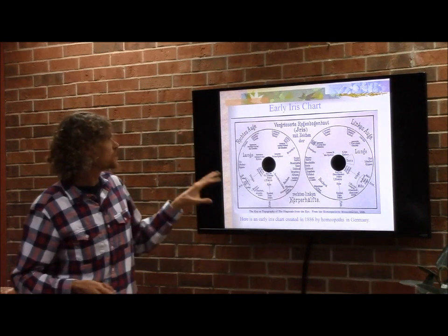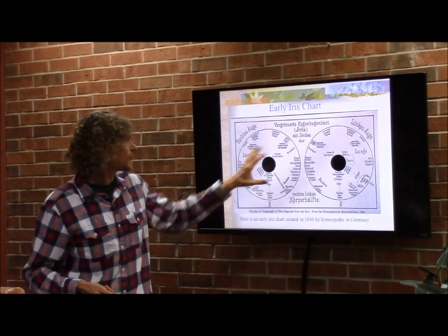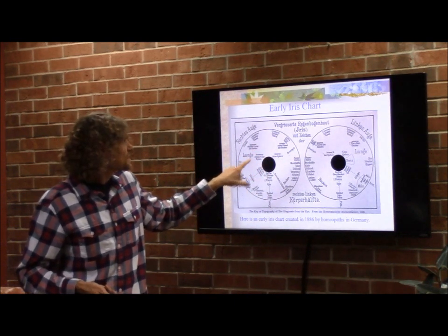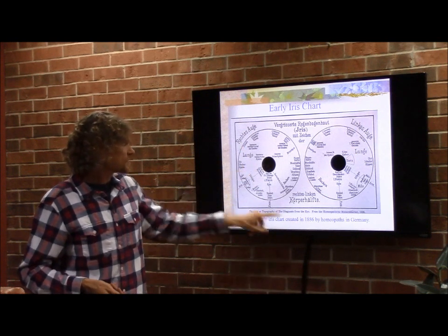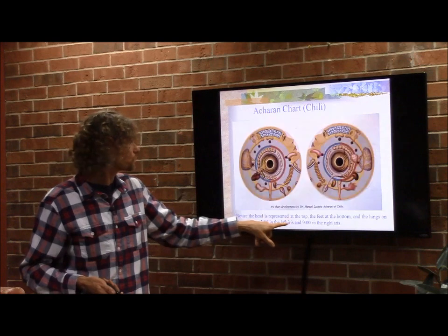There's a lot of charts that have been made. So this one was 1886. This is German language. That, I'm guessing, means lung. I don't know German, but this is from 1886. This isn't new. This information isn't new.